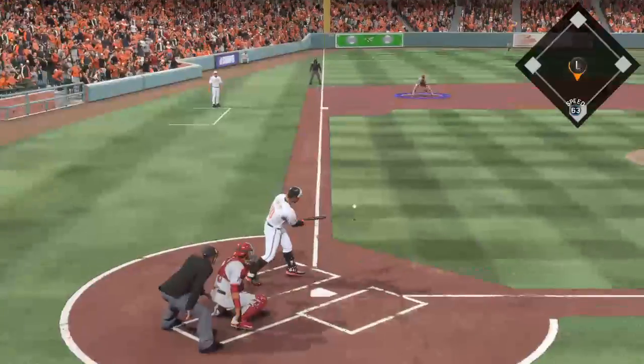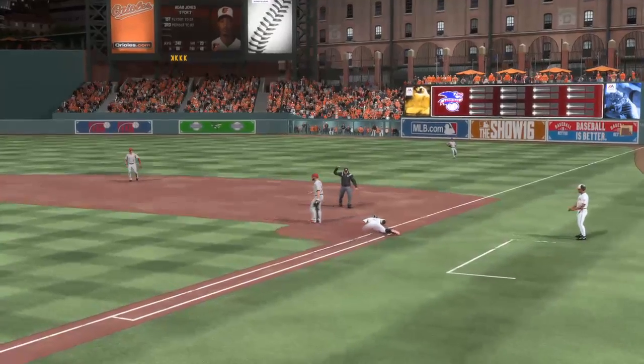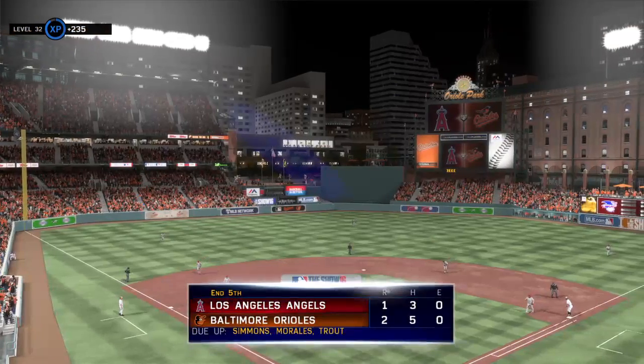Grounded to third. Escobar is there. Throw to first in plenty of time, and the side is retired.